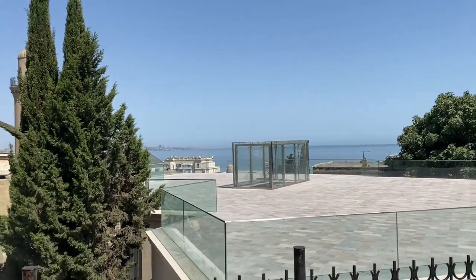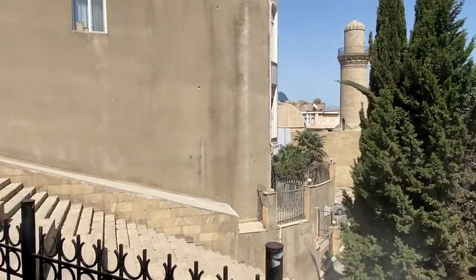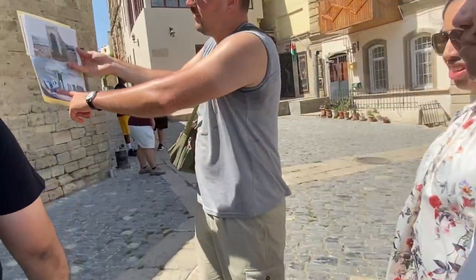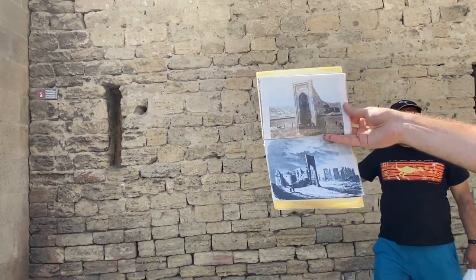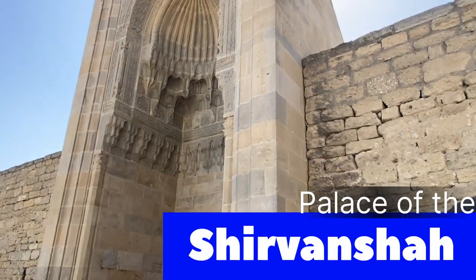After we climbed a few stairs upwards to get a really good view, we see the palace of the Shirvanshahs. This is a 15th century palace. As you can see, Noor is showing us the pictures of the earlier times, and it is also described by UNESCO as the Pearl of Azerbaijan.